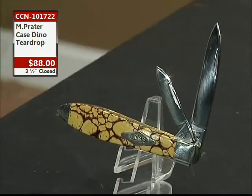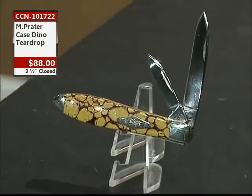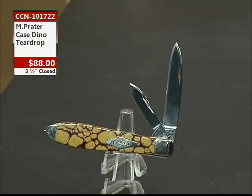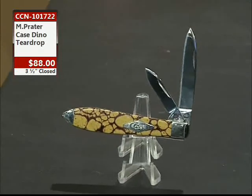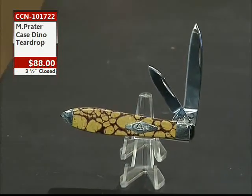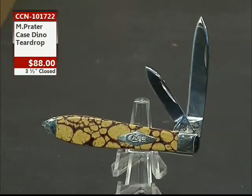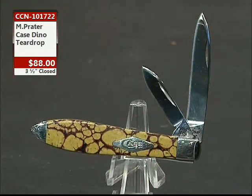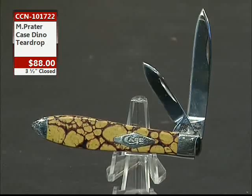So we've had a lot of knives here, one right after another for all you collectors. Michael Prater Case Dino Teardrop. And I don't know, we don't have but just a few of those left. It's a yellow dinosaur by Case and Michael Prater.